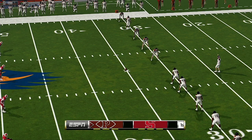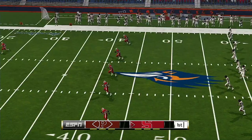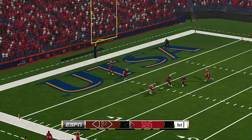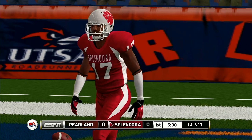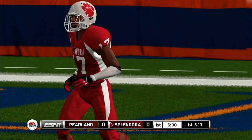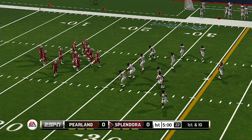We'll see how this game plays out as they get ready for the opening kickoff. He really got a hold of that kick. This one's going to be down in the end zone for a touchback. So here comes the offense taking the field for the first time today.